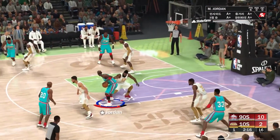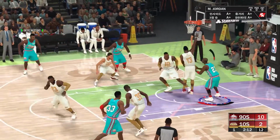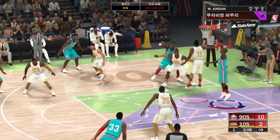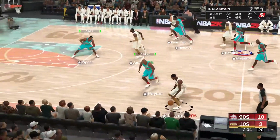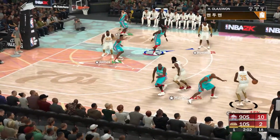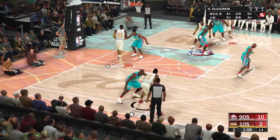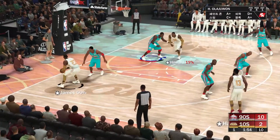Payton finds Jordan. And they double up Jordan. And it's sent back by Howard. No good from Jordan. And so it's Harden bringing it up for the 2010s team. Trailing here by 8. We've got 1:55 left to play in the first quarter.